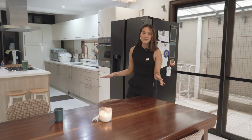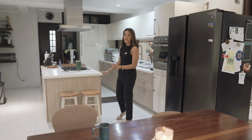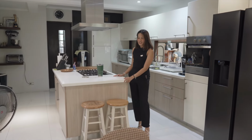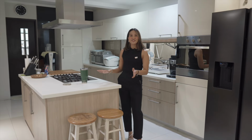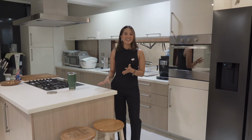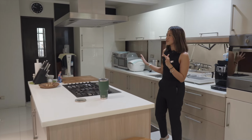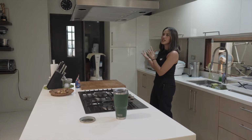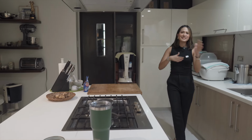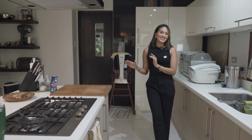So on this side, we have this dining area as well as this kitchen with your own island counter. This can work as your breakfast nook for days when you're just busy and rushing to get to work. And right there, you also have separate areas for service kitchen and the helper's room. So basically, it's your own private space apart from the main house.